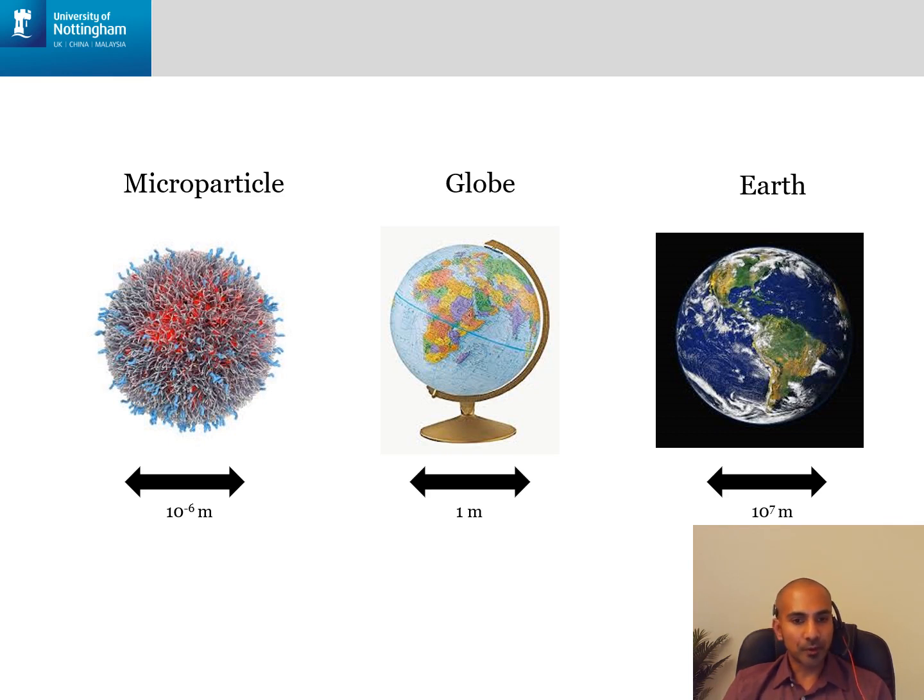But just before I do, I wanted to give you an idea of the scale we're talking about when I use the word microparticle. If you can imagine a 1 meter ruler stick, a single microparticle is 1 million times smaller than that. These are too small to see individually by the naked eye, but when we form a structure, in this case a polymer paste, then that formulation can be observed.